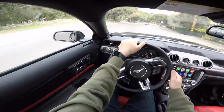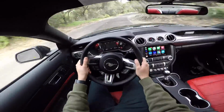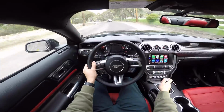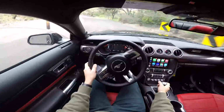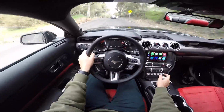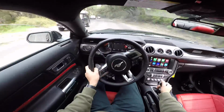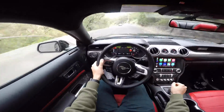Alrighty guys, so I don't want to bore you, but I ended up going back and forth down this windy road about 3 to 4 times because I was so excited about how nice the Mustang was driving. And it looked a lot more fun while I was there, so I don't want to bore you with too much footage of me driving and shifting gears, but definitely very, very good time behind the wheel. I rambled on quite a bit in this portion of the video, but I totally enjoyed that first canyon drive so very much.